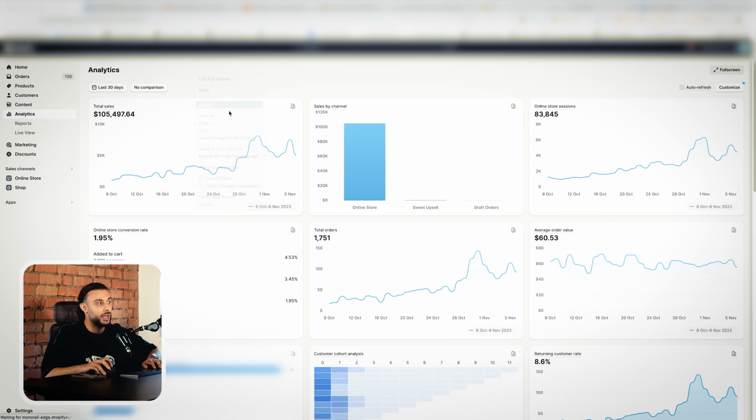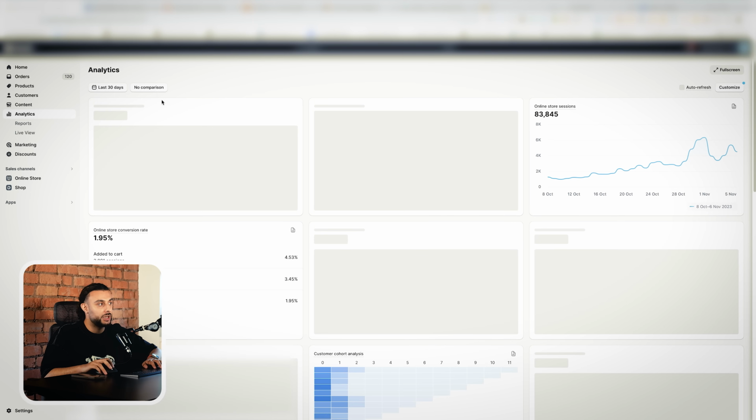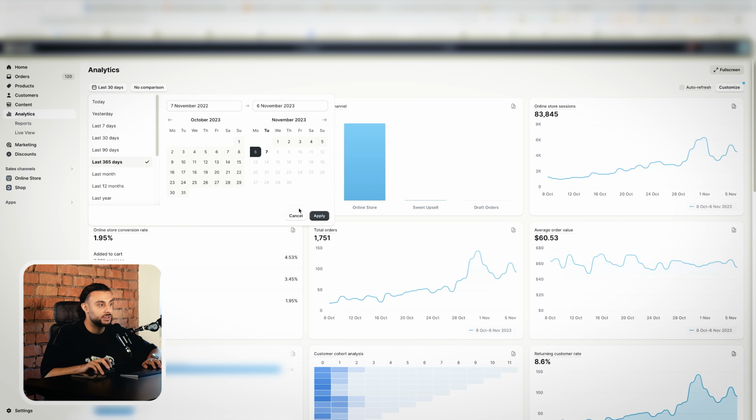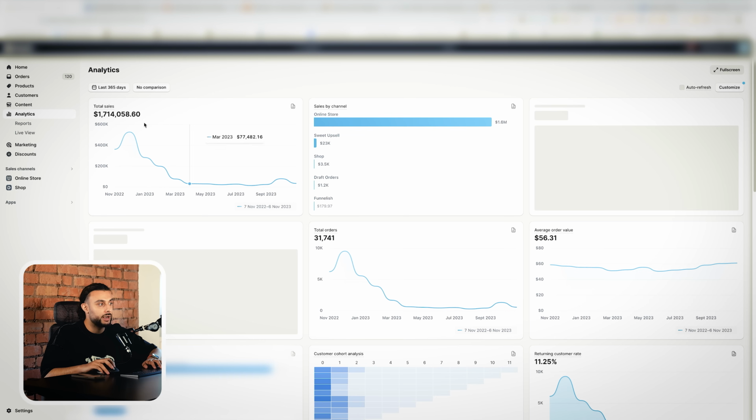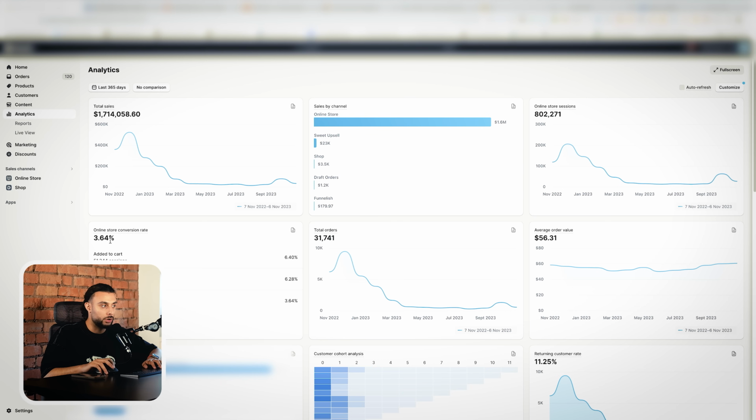I am going to refresh the screen for all the haters and doubters out there, and you can see the numbers have stayed the exact same, guys. And if we change this to the last, let's say 365 days, you can see this has generated $1.7 million. So this is a very profitable store. It's not even just that it's a profitable store. All the other metrics like online store conversion rates, the average order value, all of that is above industry standards.